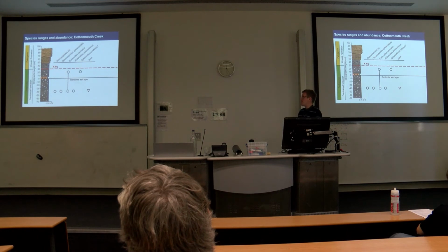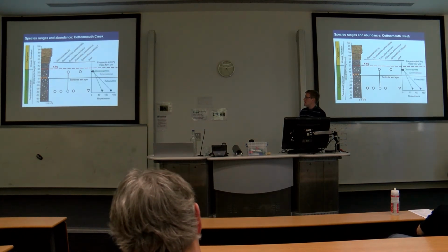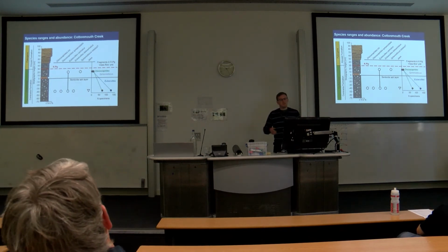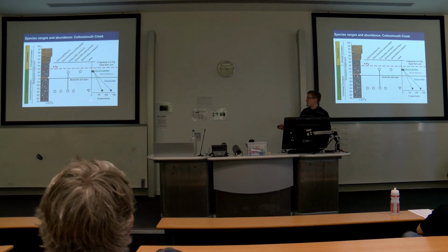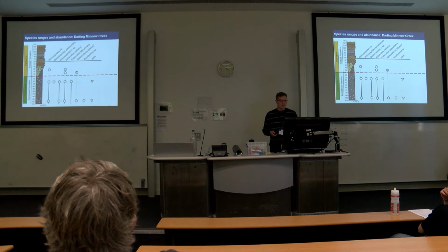Just to quickly run through the range chart here, this is Cottonmouth Creek, so we were collecting above and below the bentonite ash layer. So here you've got quite a small fauna and jaws. In terms of the actual abundance here, this is just literally, I haven't corrected for sampling. There are some sampling issues with some of these plots, but just to show you that there actually are hundreds of specimens of these things around at the time.